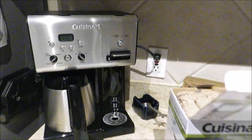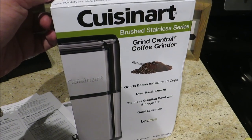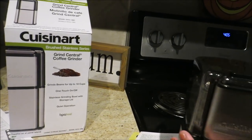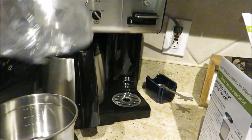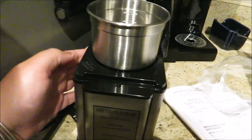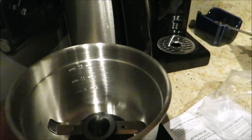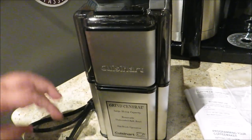Toodaloo. As I was getting ready to pack up everything, I found this in the box too. It is a coffee grinder for coffee beans. You put them in here and I suppose they come out of here. I've never used a coffee bean machine before, but I'm pretty excited to bean some coffees. I guess that's how you do it.